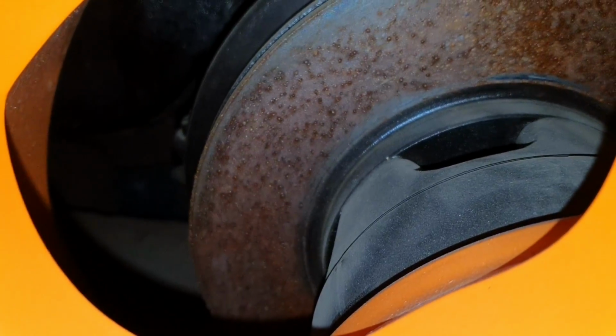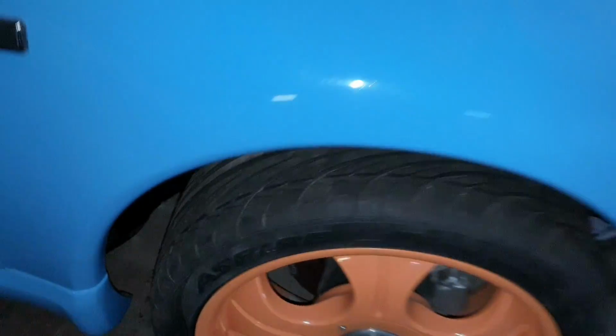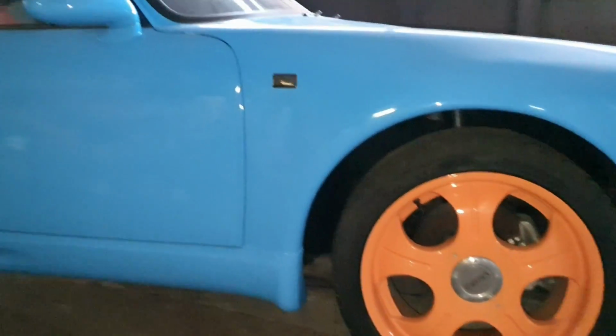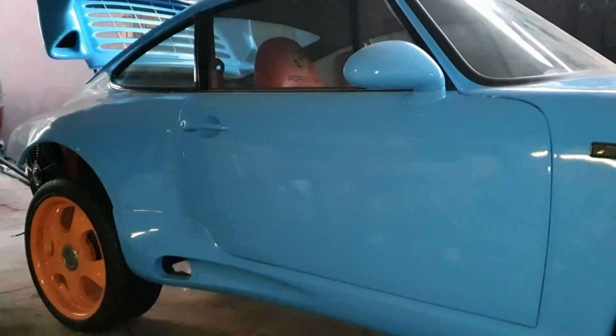Just look at that, powder coated. They are amazing. And look at that, it's evidence that it hasn't been driven for a long time. Better get those guys out to come and skim them for me next week. But yeah, what do you think about these wheels? Do you like it? Don't you like it? Could you accept it? Or won't you even drive in it if it's got these wheels on?